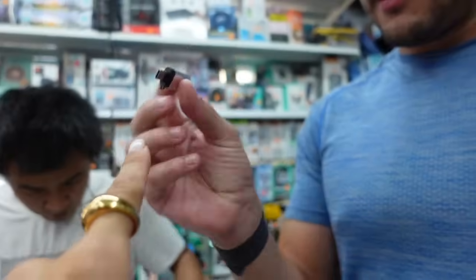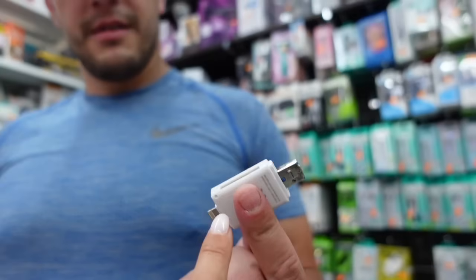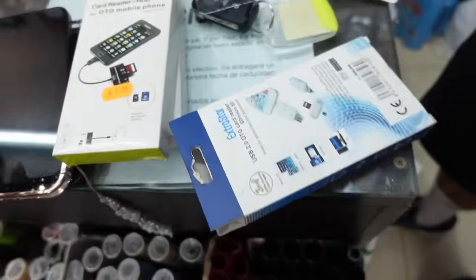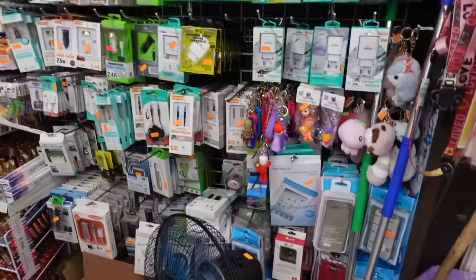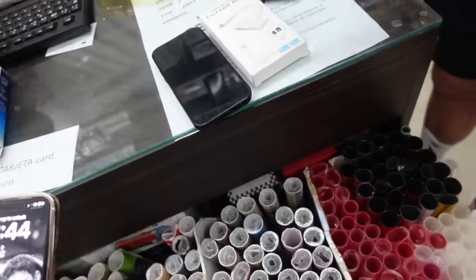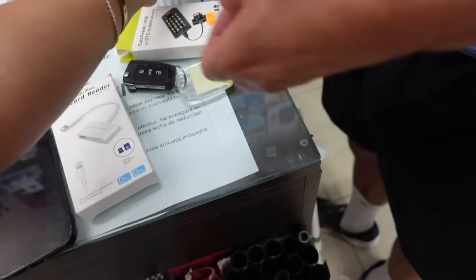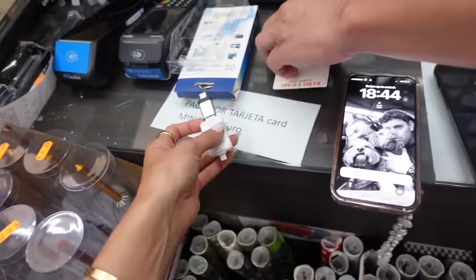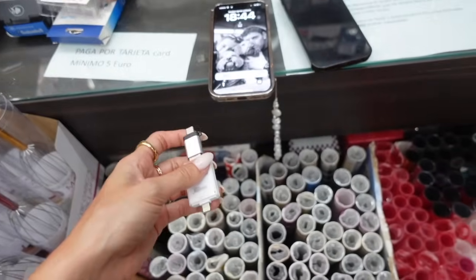We had to get this, which goes USB-C to USB, and this, which is a USB memory card reader. Perfect. Thank you so much. We've literally tried every single one. Opened them all up. Is that definitely the right ones? Yeah, because that would go with that. We've already taken it out, so don't put it back in, just keep it. Great work.